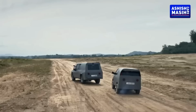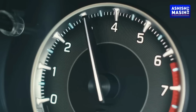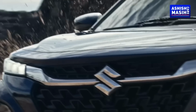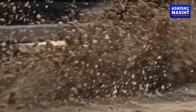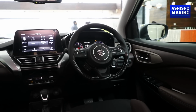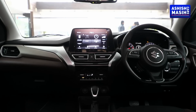Should you buy a Suzuki Fronx? The Fronx is a good option for those who are looking for an SUV in the price range of the Suzuki Brezza. The Fronx has all the key features and good engines and ride quality. It is a good option for those looking for a car that can tackle bad roads and a bit of off-roading. The Fronx may be the best option for city dwellers.